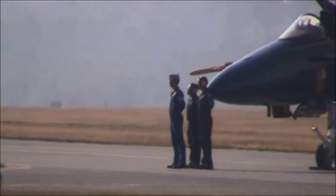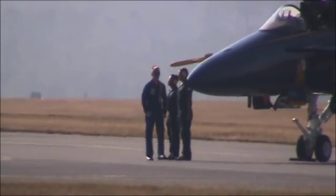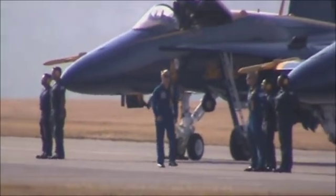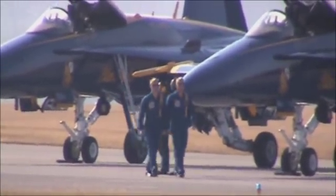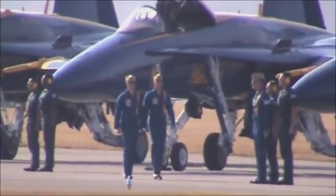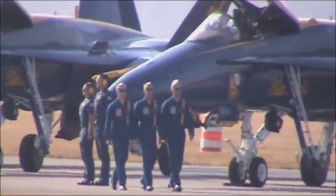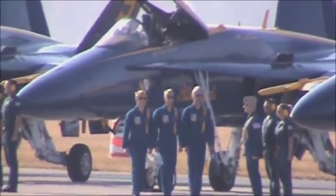Flying Blue Angel number 6, the opposing solo, from Birmingham, Alabama, Lieutenant Commander Dave Tickle. Flying Blue Angel number 5, the lead solo, from Coon Rapids, Minnesota, Lieutenant Commander CJ Simonson. Flying Blue Angel number 4, the slot pilot, from Knoxville, Tennessee, Major Brent Stevens. Blue Angel number 3, the left wingman, from Hammock, California, Captain Brandon Cordell.